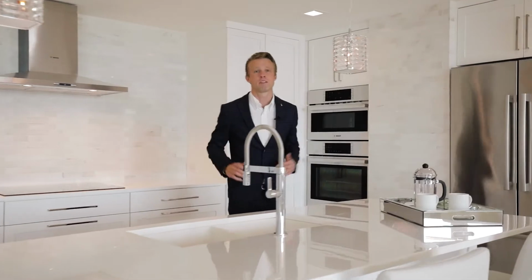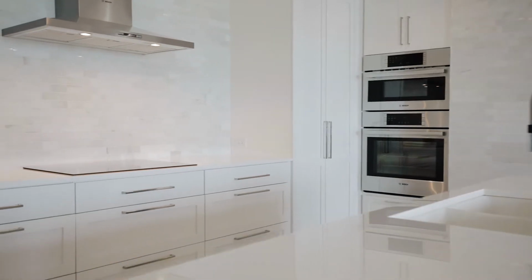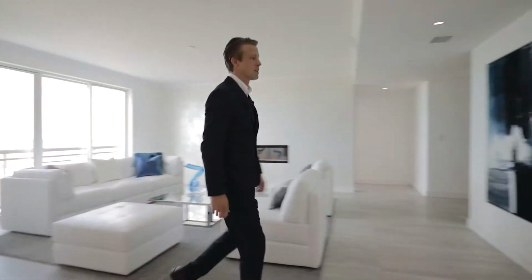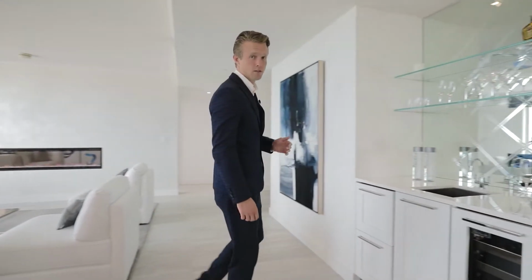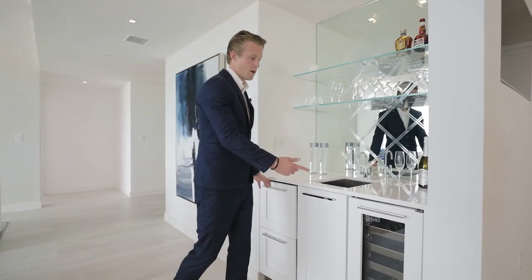Check out this perfectly balanced kitchen. White shaker cabinets, Bosch stainless steel appliances, everything is brand new in this house. I wanted to show you some nice features of the wet bar. There's two beverage coolers as well as a wine refrigerator.